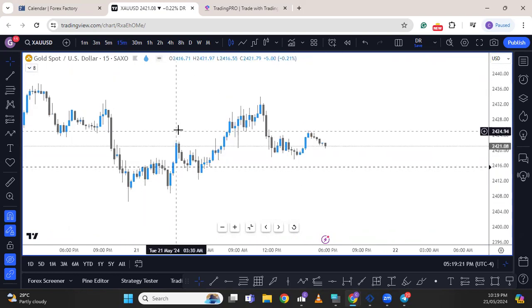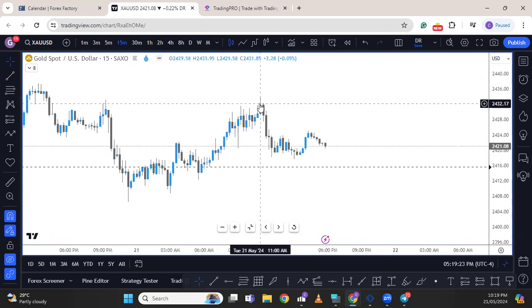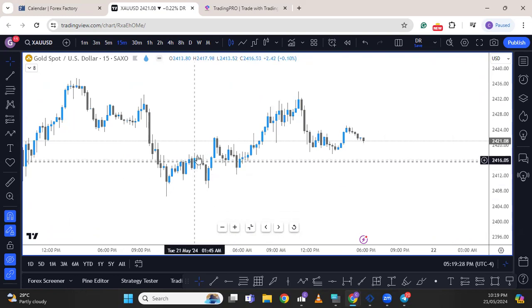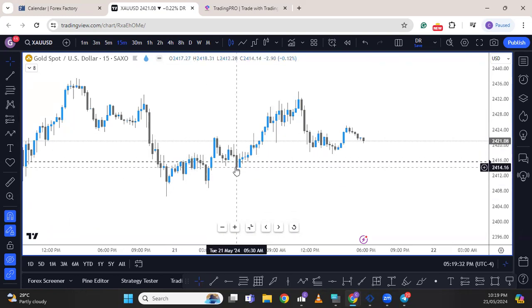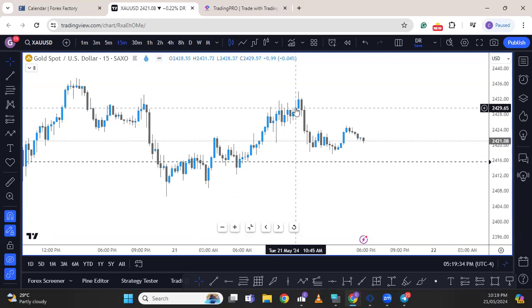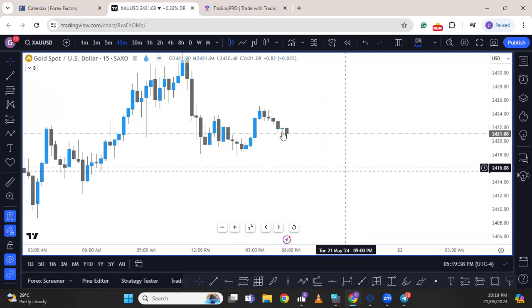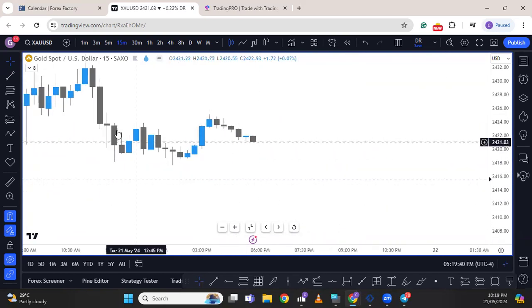This was where I gave the first trade idea. If you remember in the group, I gave the first trade idea after price broke. I said wait for it to move. Now, if you look at this area closely, there's another range candle here.